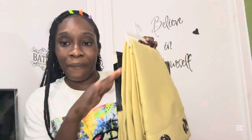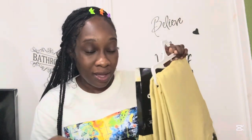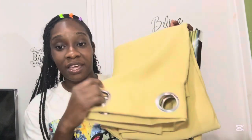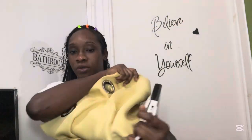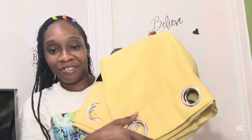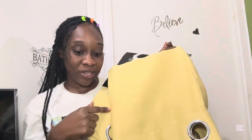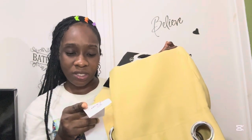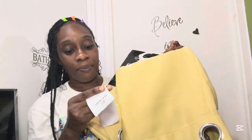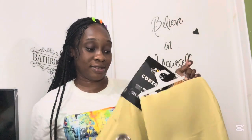So I expect that when I put up my curtain, people standing outside the door won't be able to see inside what goes on in my house. I'm gonna run them the joke there. Okay? Alright. Let me know in the comments if you like the color. So as I say, $1,795, and I bought 2, so it's $3,590. Okay.